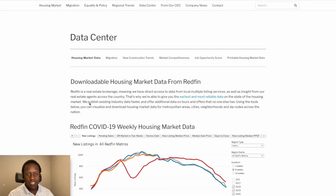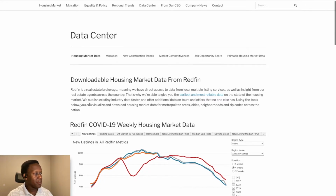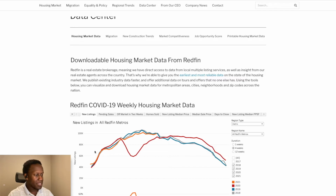Okay, so we're going to take a look at the Redfin data center. We're going to look at the graph of the new listings. This orange line you see here represents 2021, this red line represents 2020, the blue line represents 2019, and the gray line represents 2018. You probably noticed that 2018 and 2019 kind of look similar. They move up at the beginning of the year, peak around April, and then come back down.